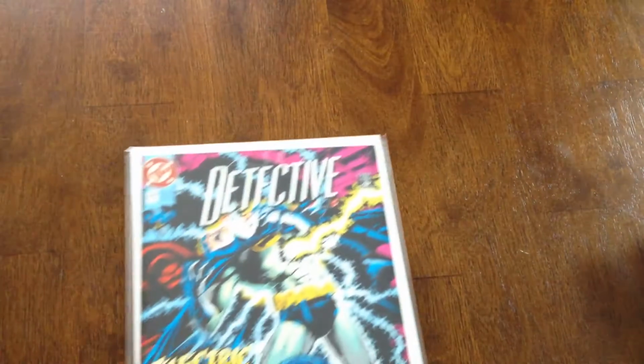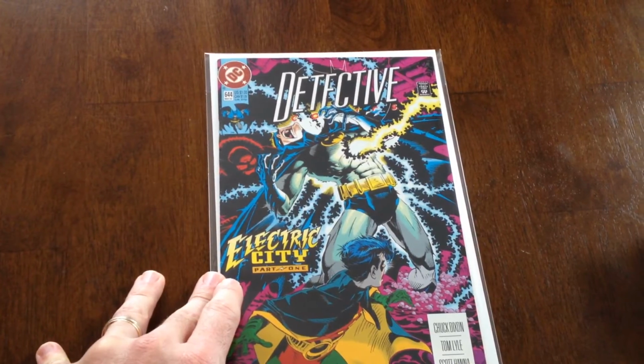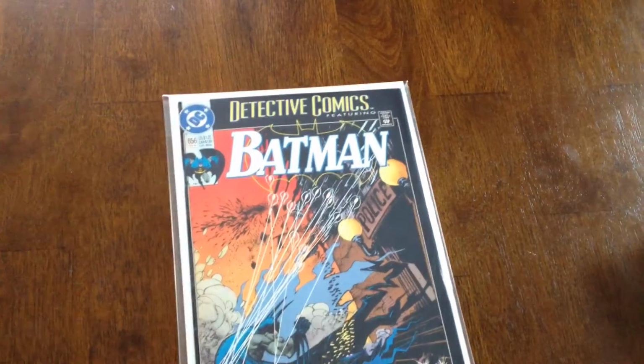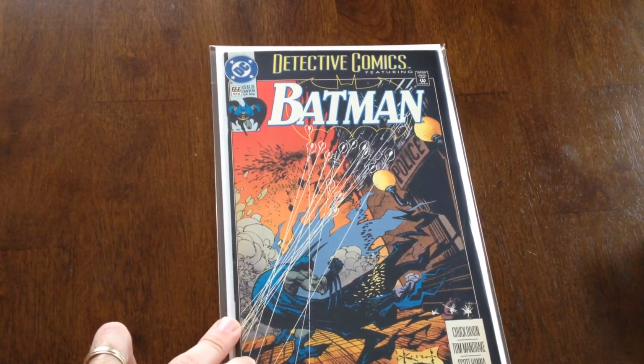644, Electric City Part 1. I do like this cover. The Chuck Dixon issue. It's awesome. Back in the day, in Detective Comics, Chuck Dixon had his hand in basically everything in Batman back then. 656, another Chuck Dixon issue.